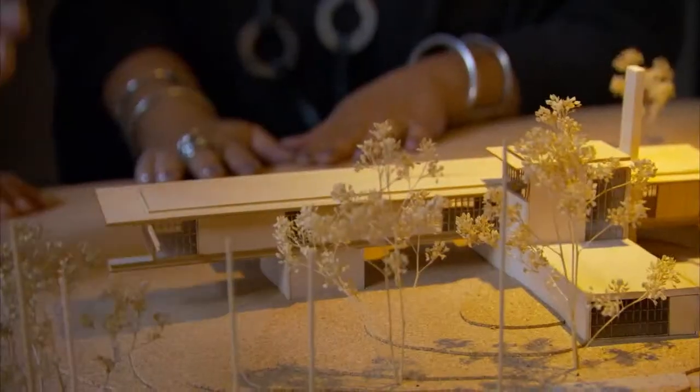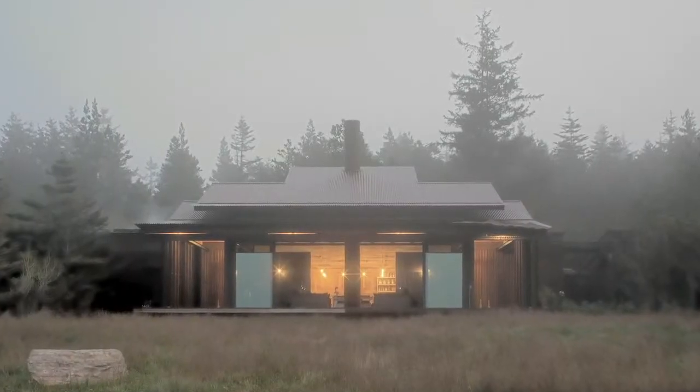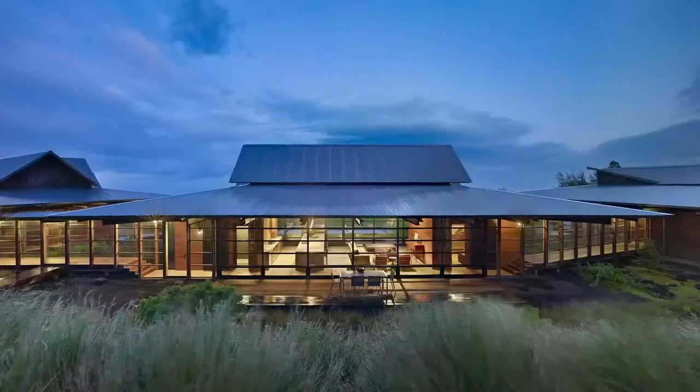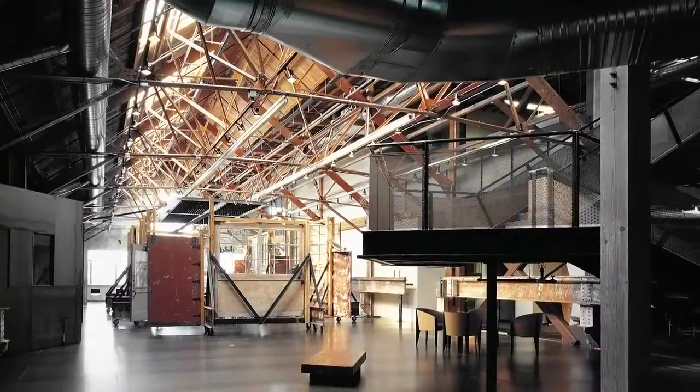And close to that environment, it's all about understanding the local climate conditions, the local sun conditions, and how do you translate that understanding into a building.